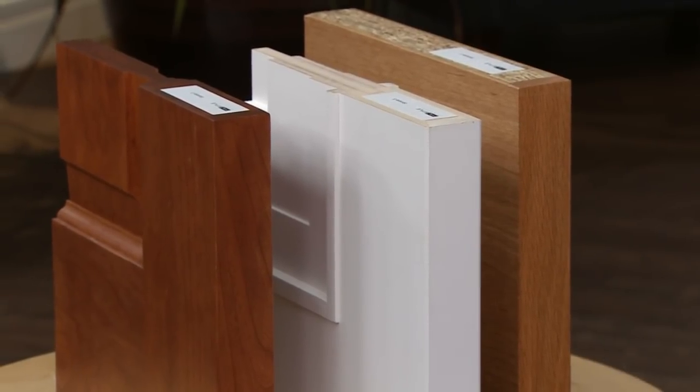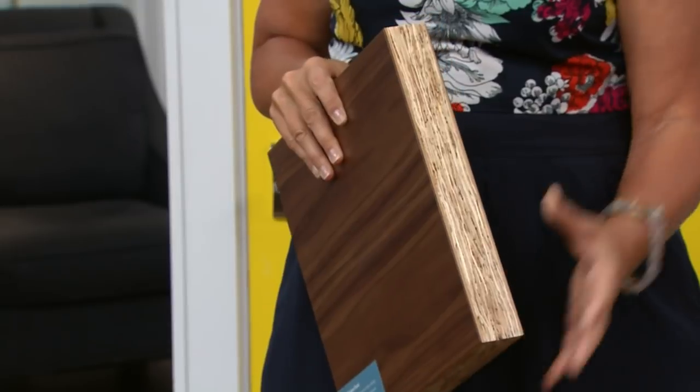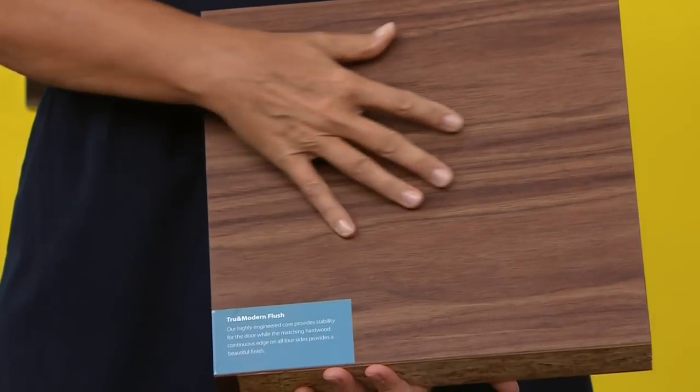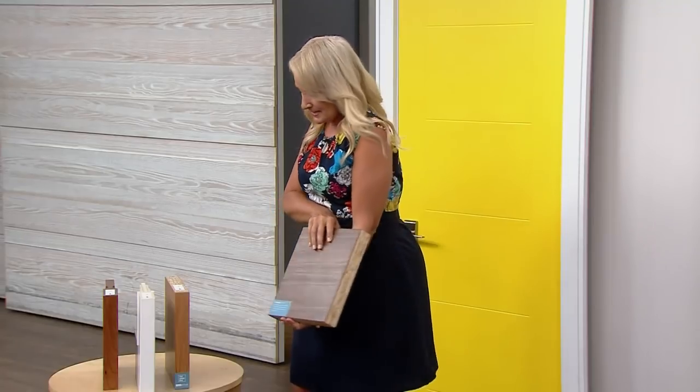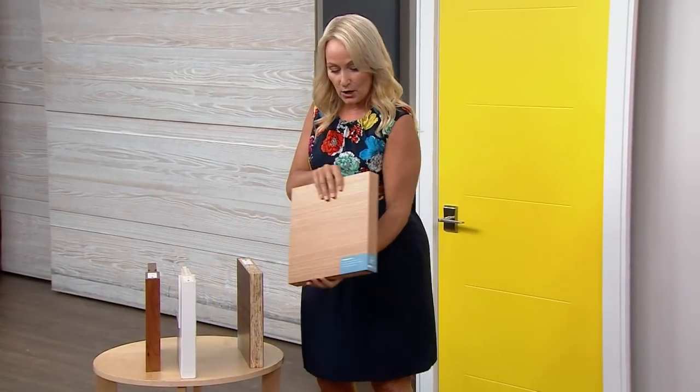So when you're looking at construction, this is actually an engineered core. The nice thing about this is that it's like our engineered hardwood. It's dimensionally stable, so it doesn't expand and contract. And this is all recycled wood. And I mean, look at this beautiful walnut. So if you're doing a flat slab door, having beautiful grain is always a nice thing. You could also do it in beautiful white rift cut oak.